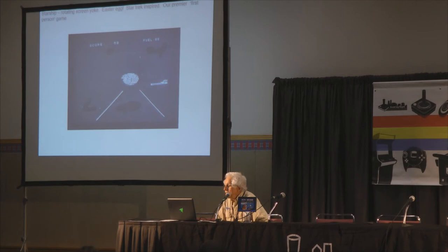Then I worked on a coin-op game called Starship, and later this afternoon at 4:30, Ed Fries and I have a session in Auditorium B about a little surprise that I put in the code. This was my first programming exercise where I did the whole thing. And a couple interesting things about the Starship game.